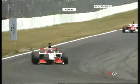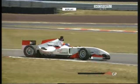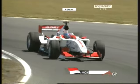Ireland, what are they going to do? On to their final qualifying lap. Trouble for Monaco at Turn 12. Caught it, but it cost him a huge amount of time.